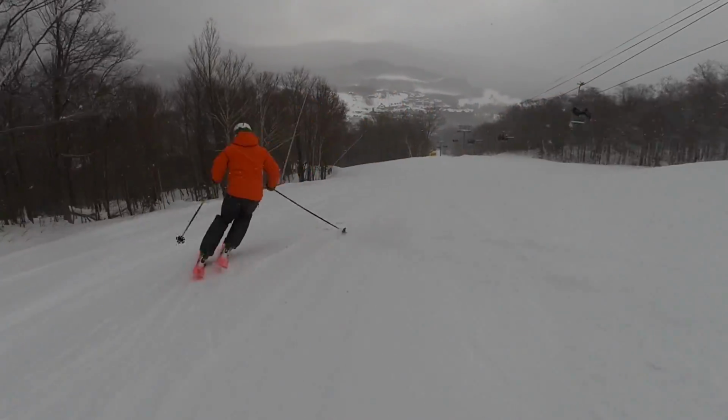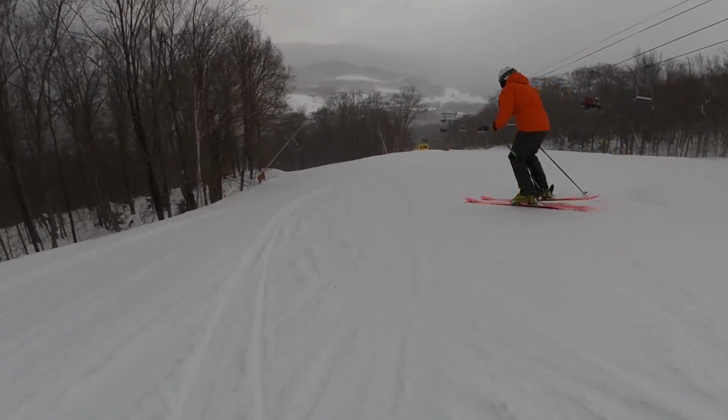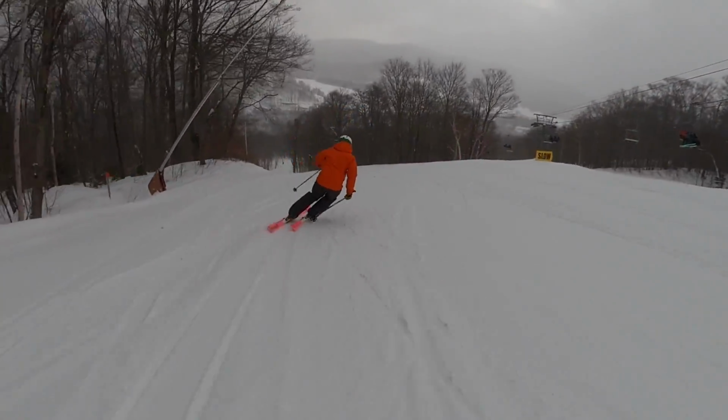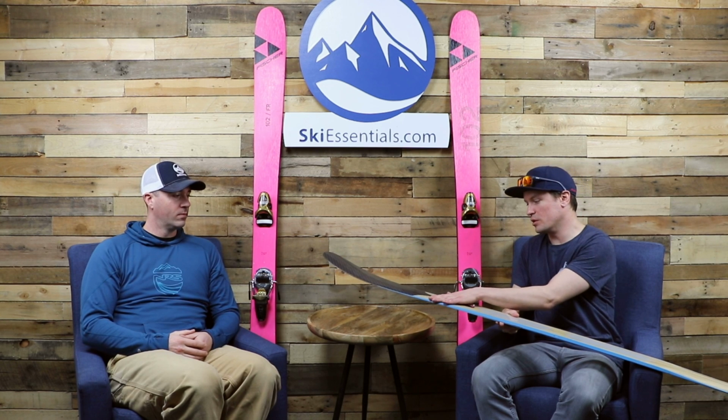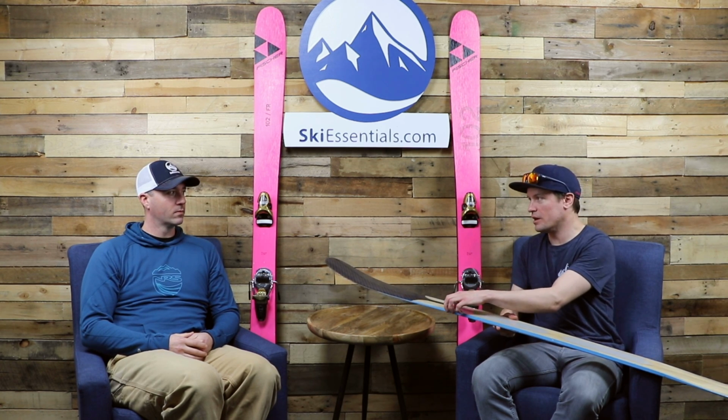And if you're unfamiliar with it, we'll run through the construction. We actually have some cool visual aids here to talk about construction. Thank you to Fischer for dropping these off. So this is the Ranger FR build, which is basically true between the 102 and the 94 as well. Poplar and beech wood core, fairly straightforward. It's sandwich sidewall construction. One thing that's unique about the way that Fischer produces skis is they use what they call an arrow shape.